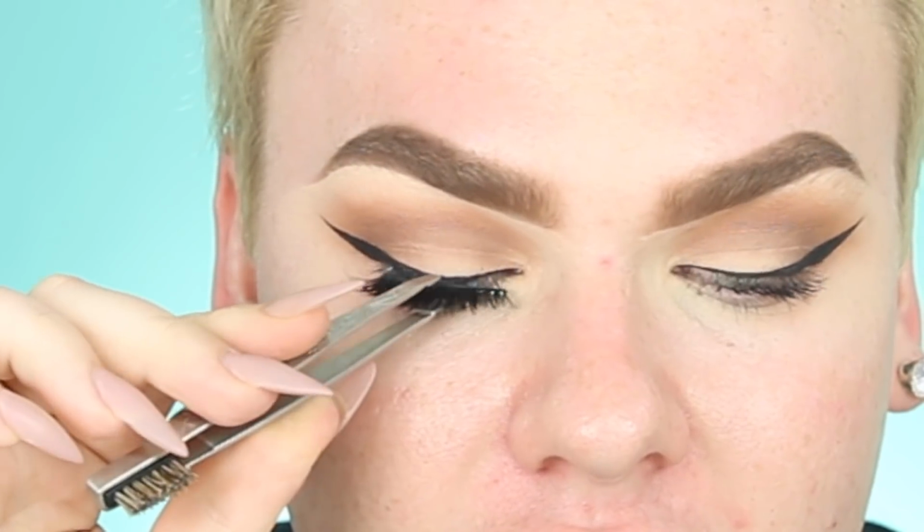So these are from the Vegas Nay Luxe collection, and this is in the style Bronze Beauty, I believe. I've popped on a little bit of lash glue. I'm going to let it dry for about 15 seconds, and then I'm going to take it and go straight on. Oh god. Okay, so this is this lash on.